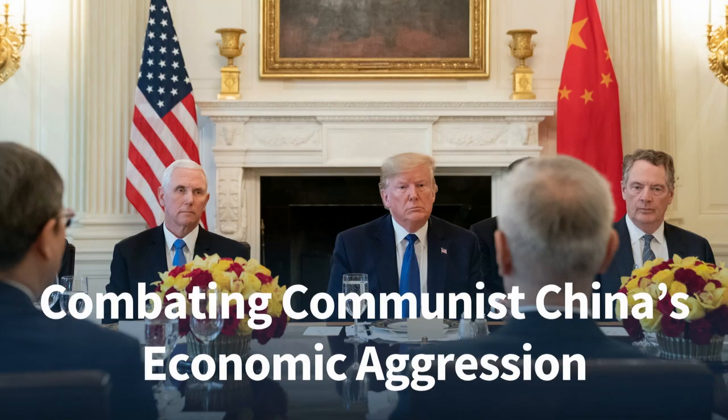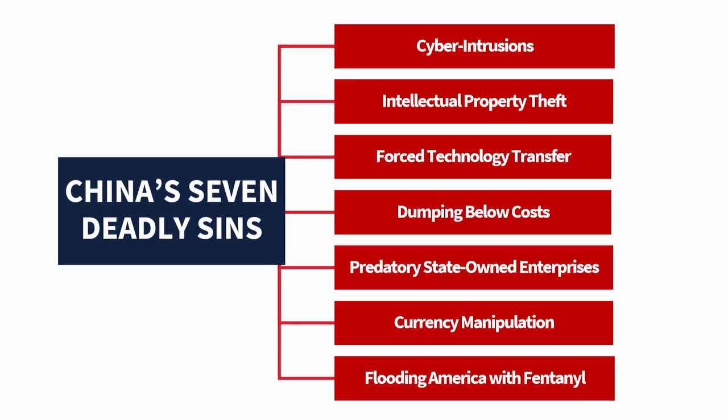President Trump has also used tariffs to combat Communist China's economic aggression and 7 deadly sins against American workers. These sins range from cyber intrusions by Chinese government officials to steal American business secrets, intellectual property theft, and forced technology transfer, to the dumping of products below cost into our markets, the abuse of state-owned enterprises to bully American companies, and a long history of currency manipulation.